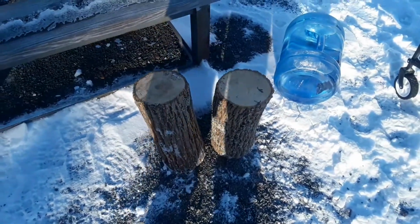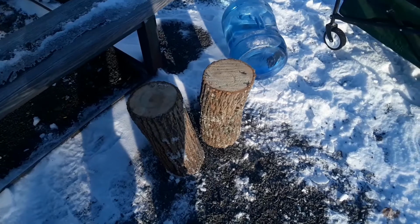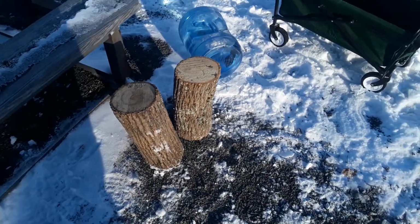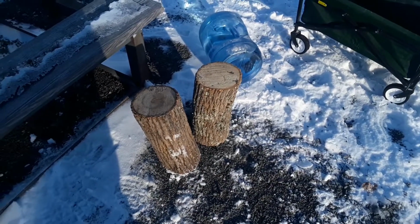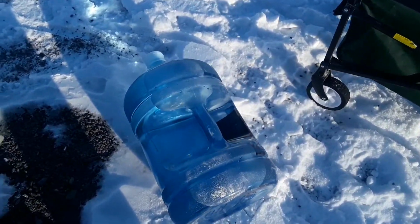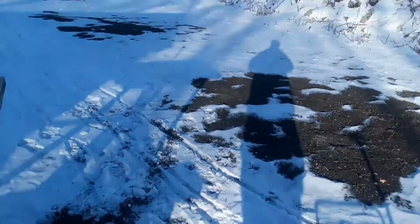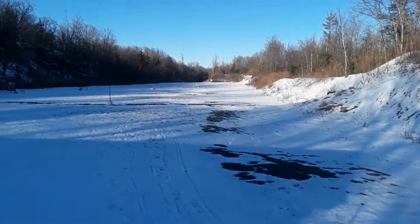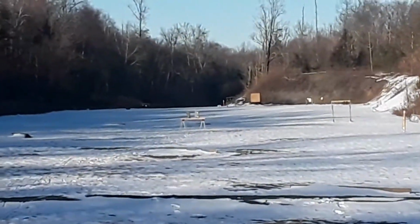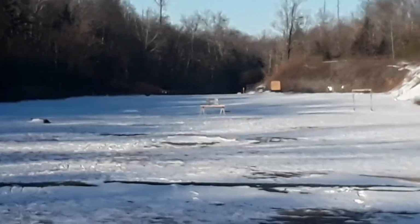Got some pieces of oak firewood that we're going to shoot. See if we can split them and see if we can shoot through two of them with the expanding bullets. And then here we got just a 5-gallon water jug. And we also got some concrete cinder blocks down there that I set up at 50 yards. And we're going to blow up those cinder blocks as well.